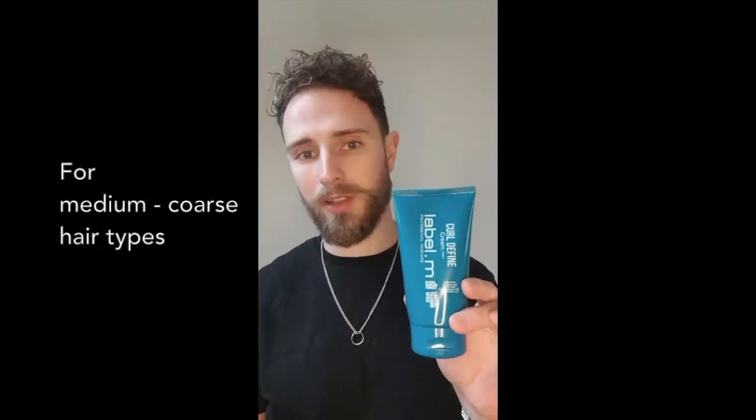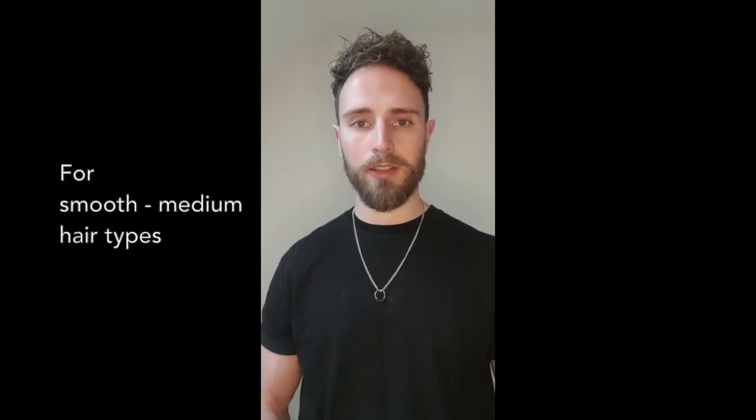Again, the curl cream won't make your hair curly, but it certainly helps to encourage the curl. And for me, the main reason I use it is to take that frizziness out and give my hair a bit of weight. Otherwise, like I said earlier, it would be all over the place. And of course the curl foam, for those of you with finer, lighter hair, that's a great product. We use it on a lot of our customers, and they absolutely love it. It's a really good seller.